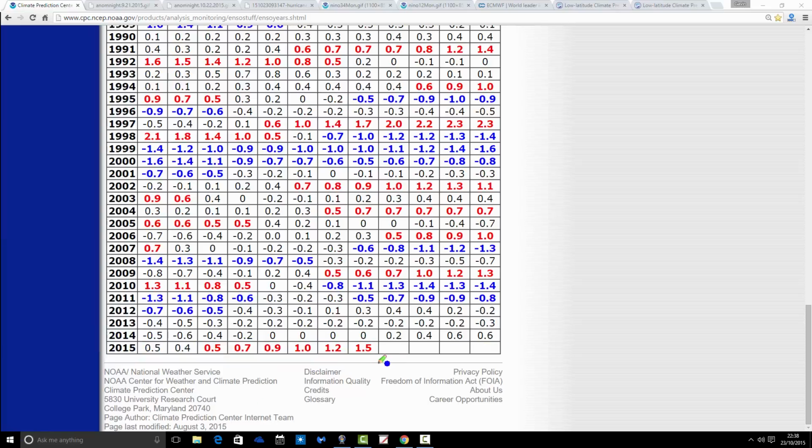Now what's quite interesting about that number, 1.5, is that it's the strongest El Nino anomaly for that tri-monthly period, July, August, September, since 1997. And the same tri-monthly period in 1997 came out at plus 1.7, so a little bit higher than this tri-monthly period just gone. The same thing happened for the June, July, August tri-monthly period. That came out at 1.2, and for the same tri-monthly period in 1997, again, just a little bit more at 1.4. So this is a monster El Nino event.